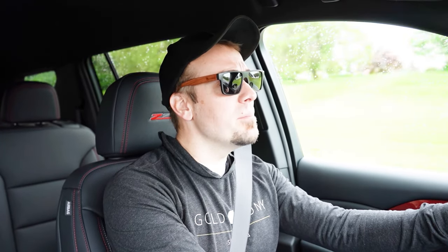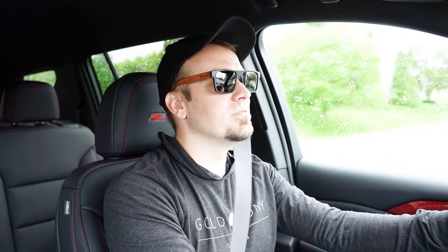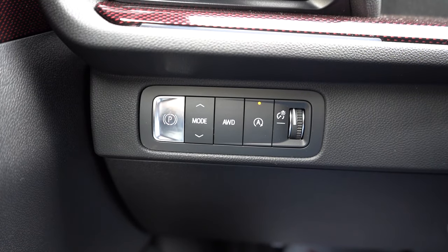But so that before we do any kind of fun acceleration or paddle shifter test in the Traverse, I did want to mention to you guys the drive modes, because there are several of them and the button is kind of hidden, or at least not what I'm used to seeing. A lot of times I'm used to finding the drive modes within the infotainment screen or right around the cup holders here in the center, but the drive modes in the Traverse are actually located just by the driver's left knee. There's a little button that's labeled mode.